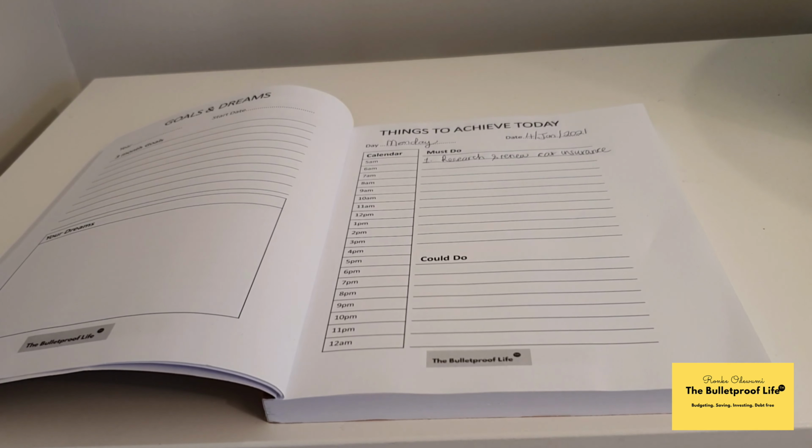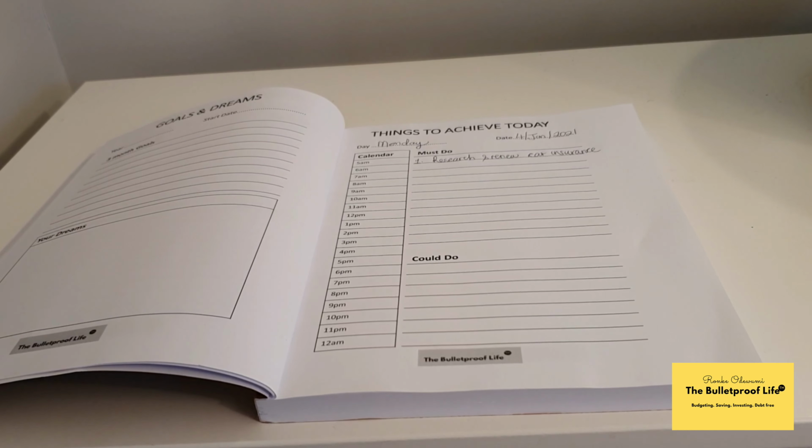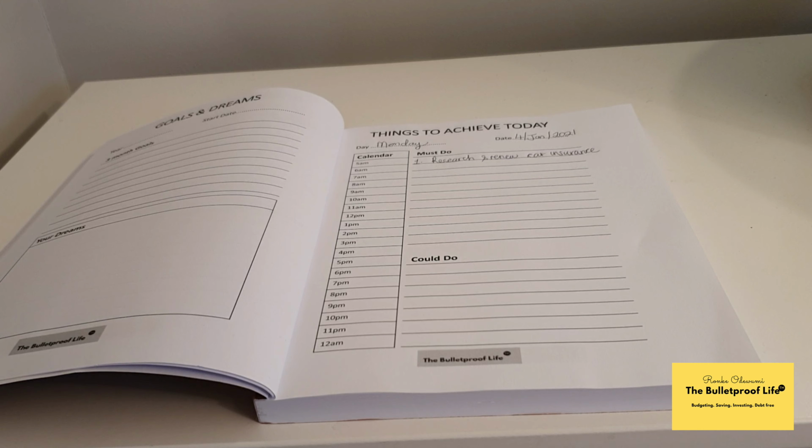I don't do auto renewals. I always ensure that I research the latest numbers and get myself a better deal every year. Sometimes I take the better deal to my current car insurance and ask them to match it. So that's the first thing on my must-do list.